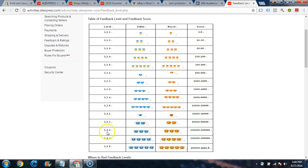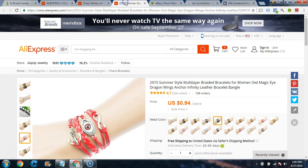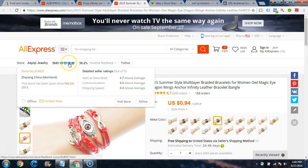So that's the only downside to these higher vendors. Not that they're not going to be reliable. Of course they will. Their feedback score shows that they are very consistent and reliable, but they may not be willing to work with you, whereas people at this lower level are hungry for business, and if you can bring them more business, they're going to be more willing to work with you. All right, so enough on the feedback score. That just lets you know what you're looking for when you're over here and you're looking at their rating.